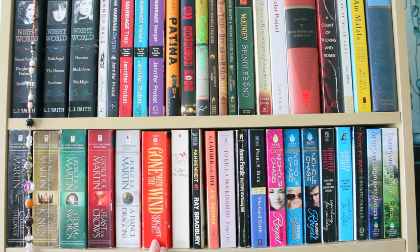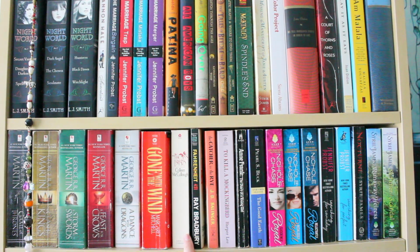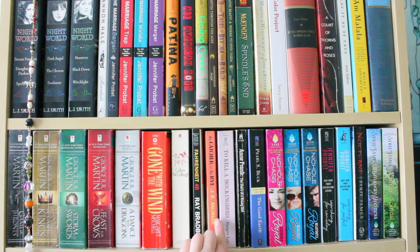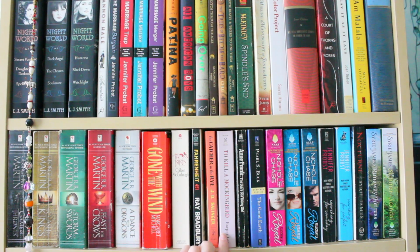Gone with the Wind by Margaret Mitchell. I read this in middle school and loved it. Thornbirds, something that I read in high school and also really loved. Fahrenheit 451, love Fahrenheit 451. Catcher in the Rye, really like that one as well. To Kill a Mockingbird, I love To Kill a Mockingbird, read that freshman year of high school. Anne Frank, Diary of a Young Girl, really love that one.